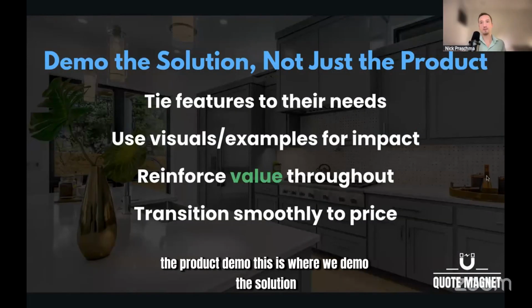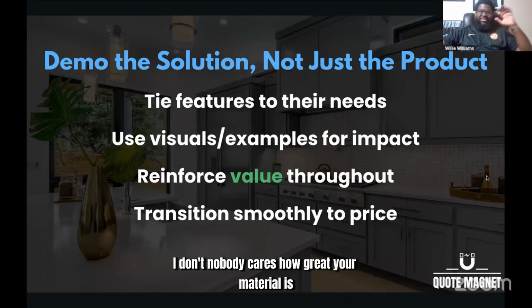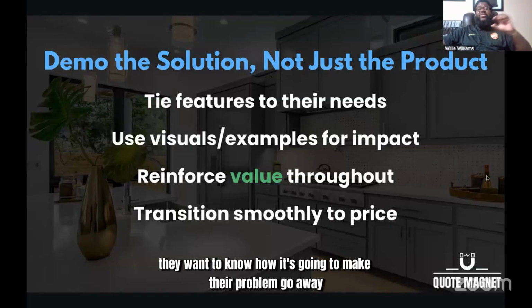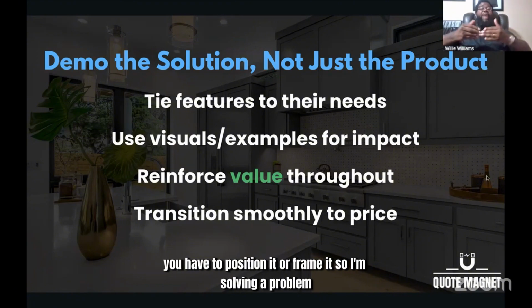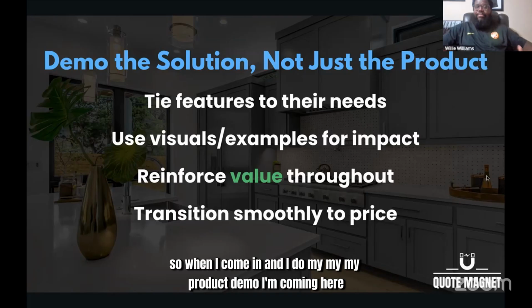The product demo. This is where we demo the solution. Nobody cares how great your material is. I swear to God, they don't. They want to know how it's going to make their problem go away. If it's the highest-end thing, if it's the lowest-end thing, you have to position or frame it so that I'm solving a problem. So when I come in and do my product demo, I'm coming in here.